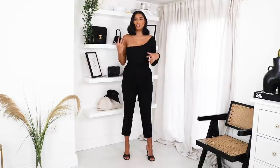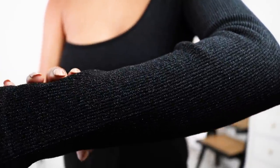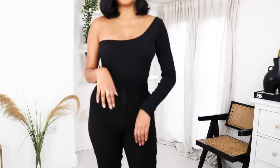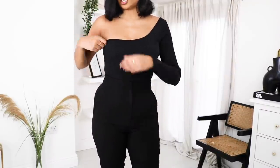Which is quite nice actually, because it's obviously a little bit more festive. If you look from afar, you can't really tell, so I like that this could actually be worn really casually, or you could wear it as a dressy piece. If I come a bit closer, you can see there's some glittery threads in between, which I couldn't tell online. I'm not wearing a bra with this. I don't really need to wear a bra with this. It's not see-through, so I think it's good to go.